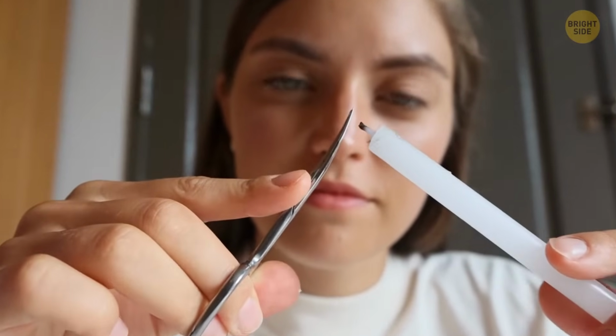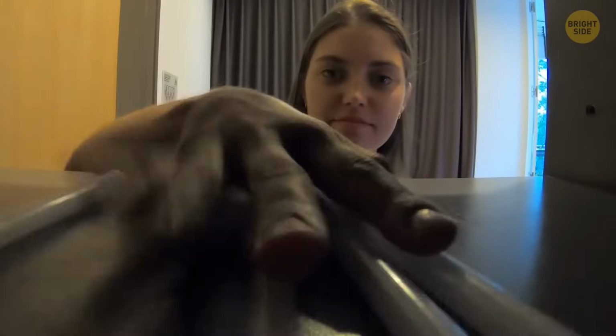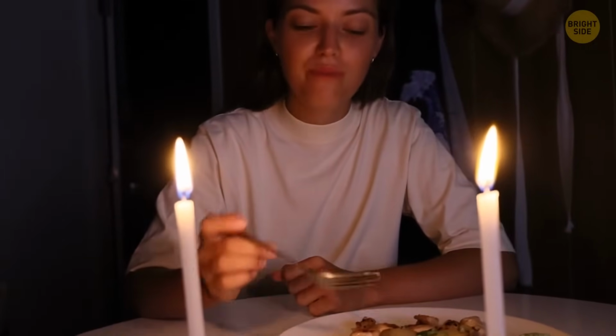To make your candles last longer, trim their wicks multiple times and keep them as far away from water and moist as possible. It will guarantee that your candle's wax stays firm and steady and continues to burn slower for a longer period of time.